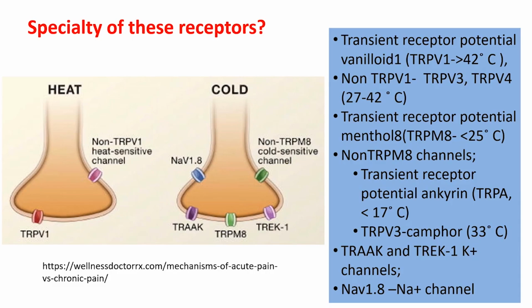Coming back to the cold, the cold channel is TRPM8. This TRPM8 is a transient receptor potential melastatin, the 8 isoform. Menthol is the agonist there. TRPM8 is sensitive to temperatures below 25 degrees Celsius. So when the temperature comes down to 25, we start feeling cold from this receptor.